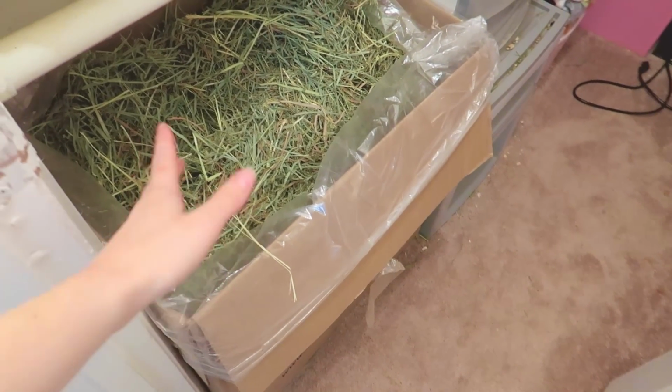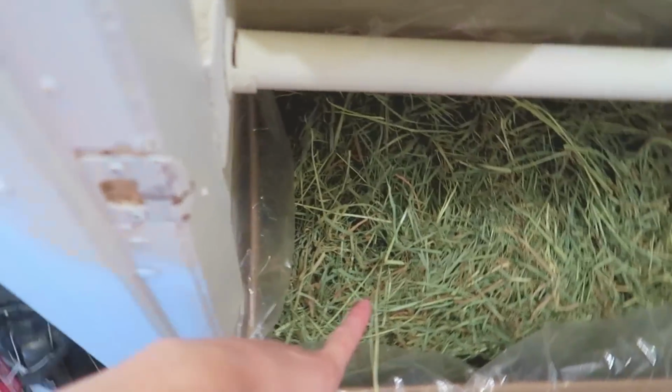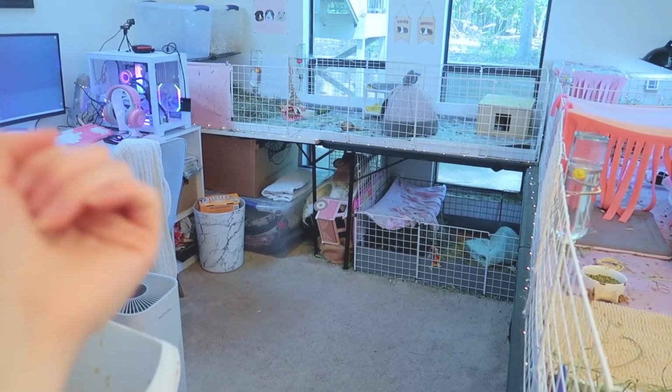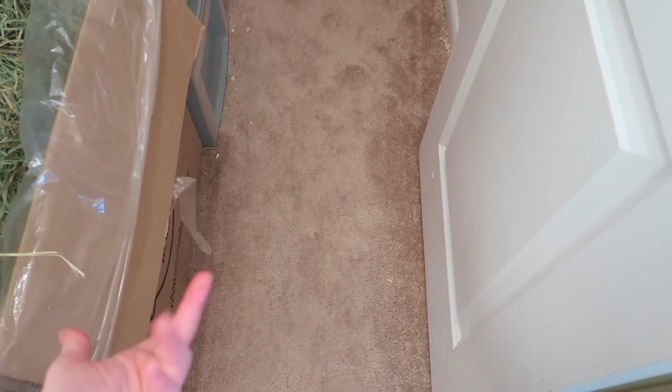And obviously right here I have my 50 pound box of hay. I actually really like having the hay in the closet. If you guys will remember, I used to have the hay underneath that table over there. And it was just hard to pull it out from under the table, and the box was too tall to fit. I had to cut it in half. This is so much better. It fits perfectly in the closet. And when the hay gets messy, at least it's in this area instead of tracking all over the room.